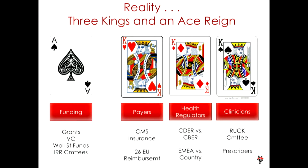So I've talked a little bit about who the stakeholders are, but who are really the key influencers or the decision makers? Well, I say there are three kings and an ace on the table at all times in bringing a drug to market. The ace is always funding. So the funders, whether they happen to be a grant organization or venture capital, Wall Street, et cetera, will have a significant influence in what you do with the development program that you want to pursue. And so I think at the end of the day, they say yes or no.